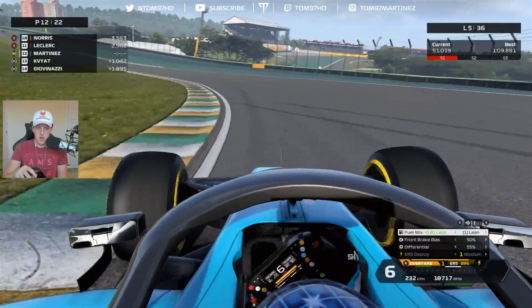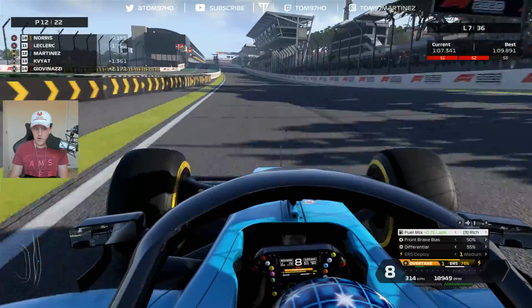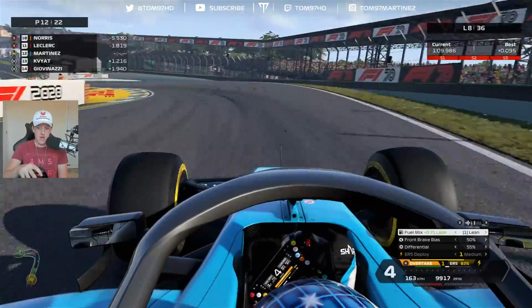There is a gap forming behind, though, which is good. Let's see if we can close in on Mr. Charles Leclerc now in the Ferrari. I'm struggling to close in on Charles Leclerc here. They've definitely changed it this year in terms of how it works when it comes to the AI having car issues.